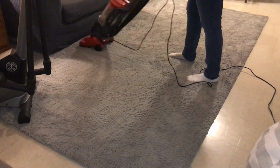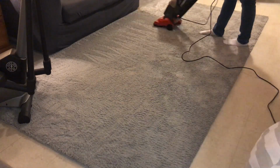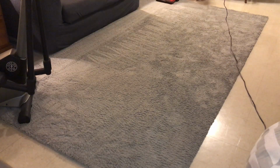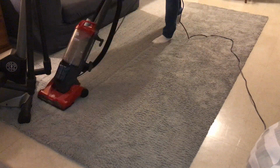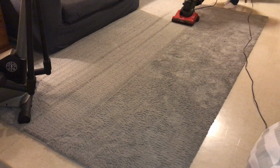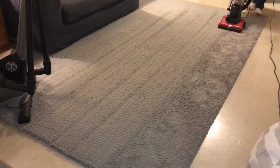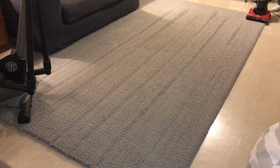If you haven't noticed by now, I vacuum this area of my rug a million times because it gets really matted down. Are there any tips for fixing that problem on your rugs? If not, I will just have to continue to do that. But you guys, these vacuum lines, I'm really enjoying rewatching this right now.